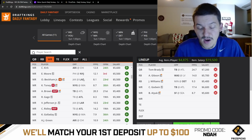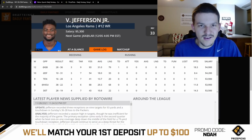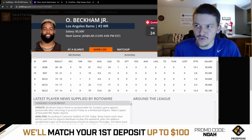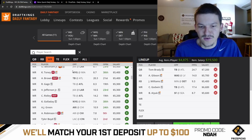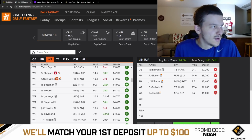But Van Jefferson right now, he's their wide receiver 2. Odell's their wide receiver 3. They're involving these guys a lot. Last week, Van Jefferson got 9 targets. I know he had a 79-yard touchdown, kind of lucky, but still 9 targets for Van Jefferson. Odell got 10 targets. These guys are getting opportunity. They're not going to be owned. I definitely like them as tournament options. But value-wise at wide receiver, there really isn't much value that I'm that interested in. And looking at the projections this week, there's not a ton of cheap guys that are projecting that well.